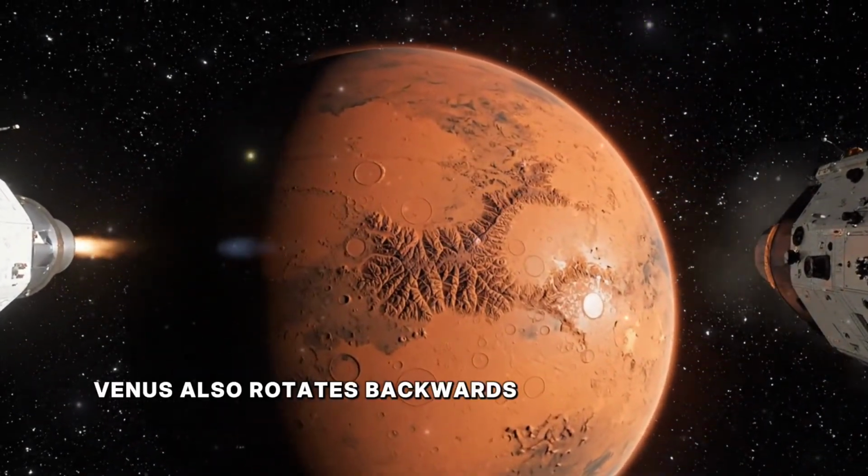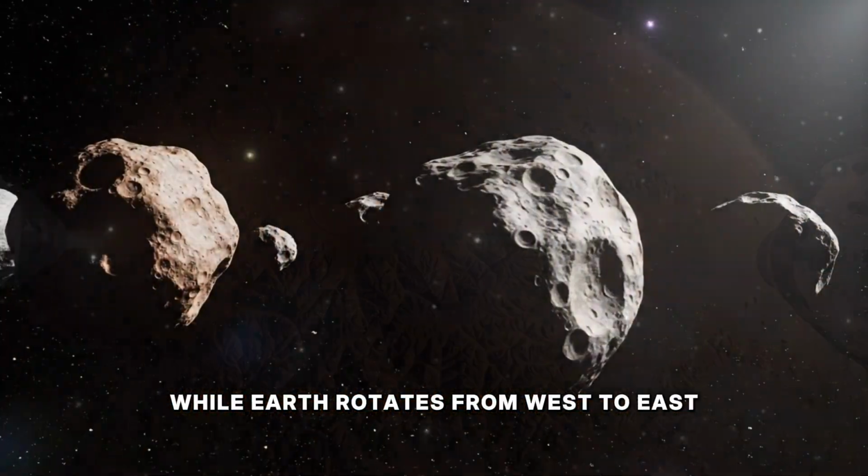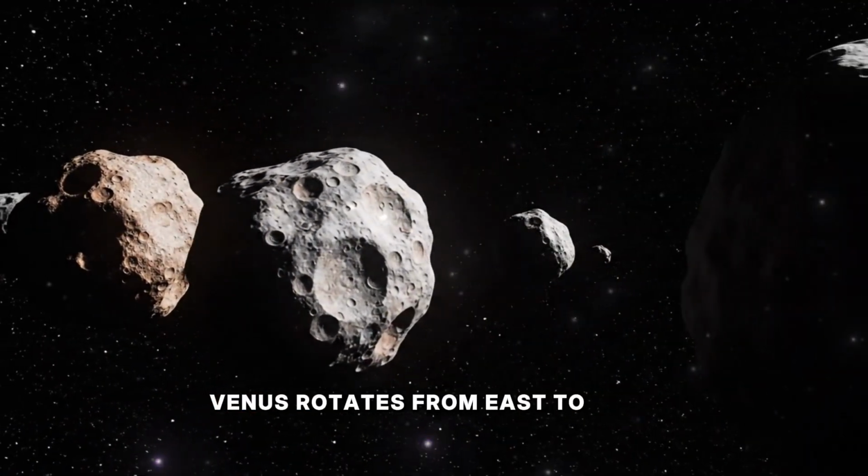Venus also rotates backwards compared to most planets. While Earth rotates from west to east, Venus rotates from east to west.